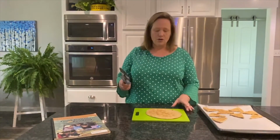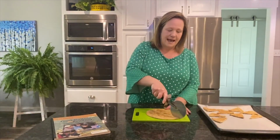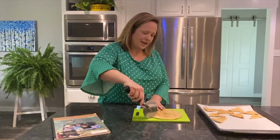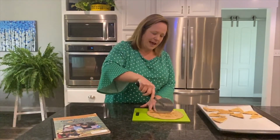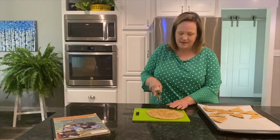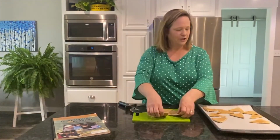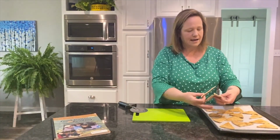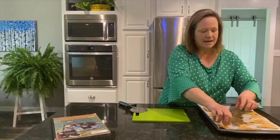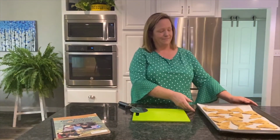So when you're slicing your pita, all you want to do is take the pizza slicer, slice it in half, and half again, and then slice those halves again, so that you have 8 petite little triangles, just like this. Now we're going to arrange this on some parchment paper and a cookie tray. And we're going to put this in the oven for about 5 minutes at 350 degrees.